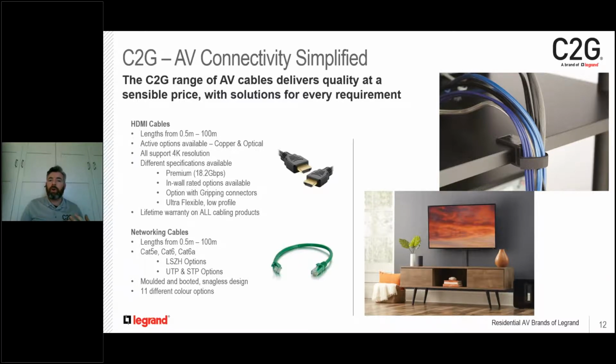So we offer low smoke, zero halogen options for where you would potentially be installing in wall, in ceiling, or even if that's just a specification required for, say, a residential project where it's multiple properties that you're working with.